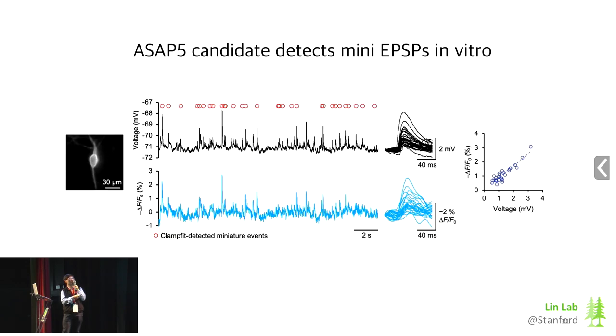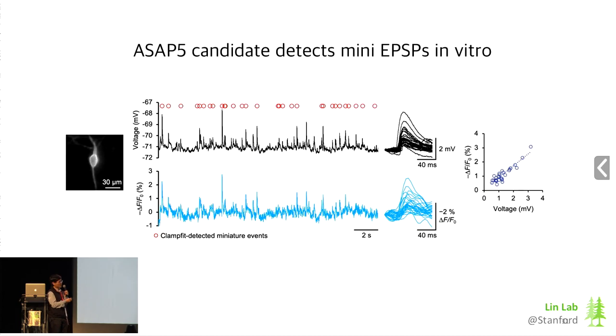And we can follow that with 1 to 3% changes in the fluorescence as well. So we're getting about a 1% delta F over F for every 1 millivolt of voltage. So we're hopeful that this will be useful. We think for sure it'll be useful in cell culture, for example, for phenotyping neurons with different mutations. But we hope it'll be useful in vivo as well for people studying dendritic integration.